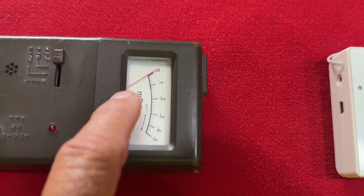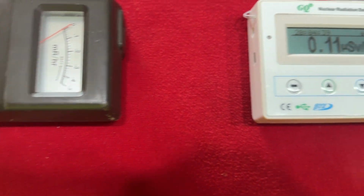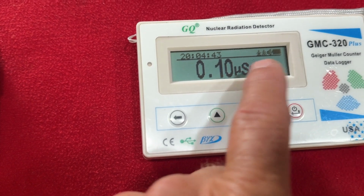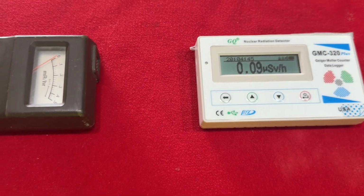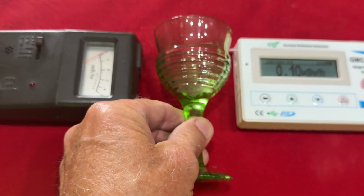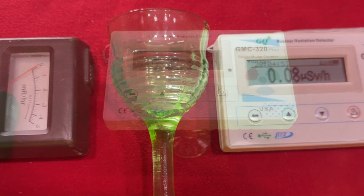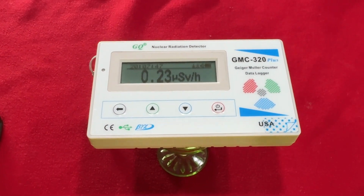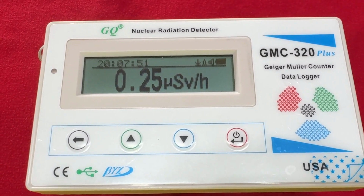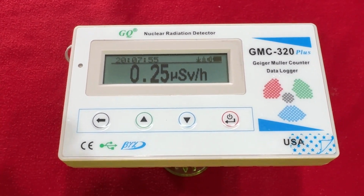This is running, that first notch would be like 0.02 mR per hour. And this is like 0.10 microSv per hour. So let's get the glass right here and bring it in here and see how much it changes. 0.10 and 0.02. All right, I did a little trick here. I actually set this counter right on top of the glass, and as you see, it's at the 0.25 right now. It started at 10 on background.